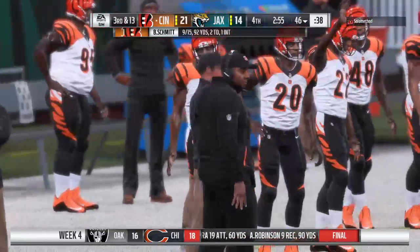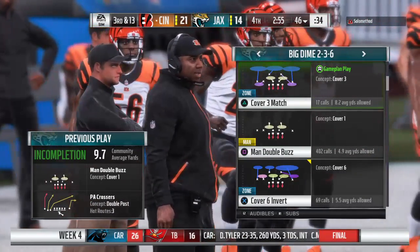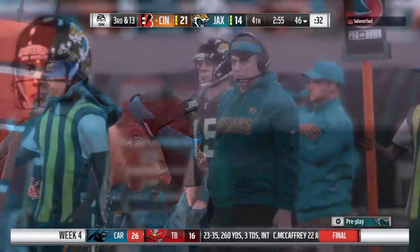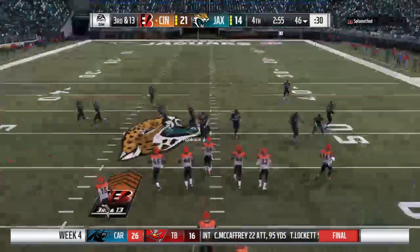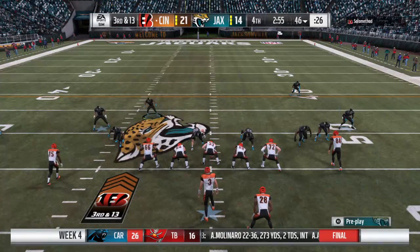It's incomplete. They went with a dime look on defense. 2 extra defensive backs on the field and covered up essentially every blade of grass. That allowed them to disrupt the play. Possibly a turning point. Big play coming. This is 3rd and long.